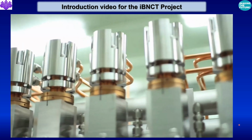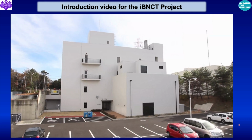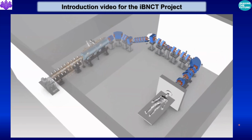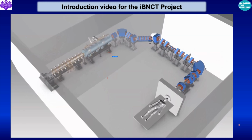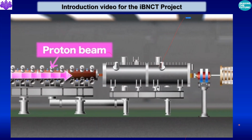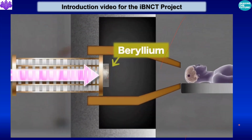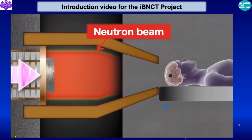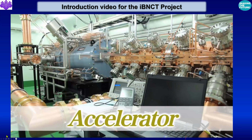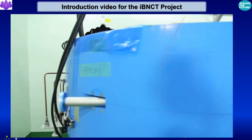Based on this technological background, we developed the world's first linear accelerator of about 7-meter length specialized for BNCT with entirely domestic technology. With this linear accelerator, protons are accelerated to about 10% of the speed of light and collide with beryllium to generate neutrons. Neutrons can be generated with the accelerator instead of a nuclear reactor. The accelerator can be installed in hospitals as a medical device, and safe, stable, and simple treatment is possible.